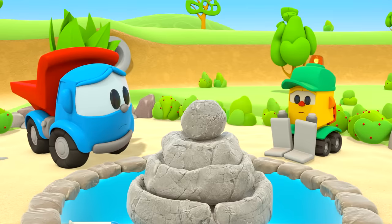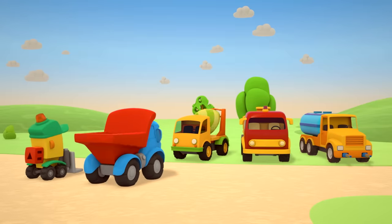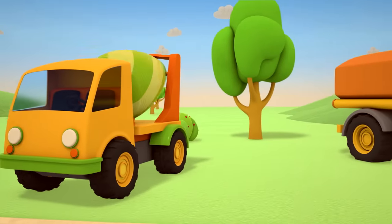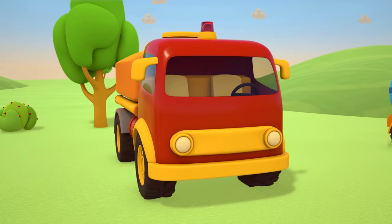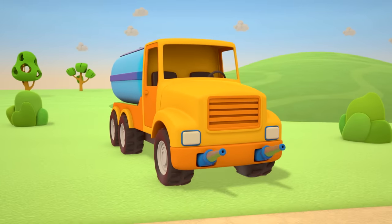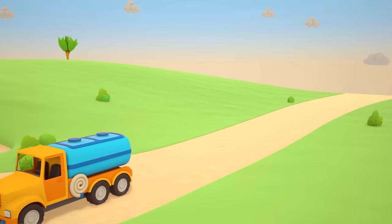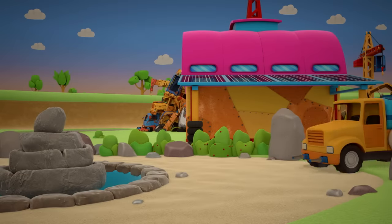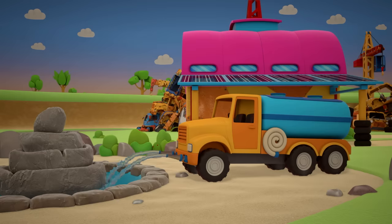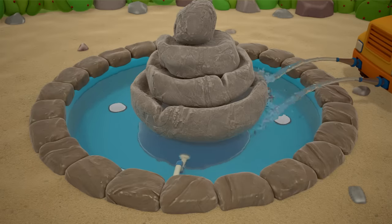It's not working. Oh. It looks like we forgot the water. Which vehicle carries water? The cement mixer? Huh? Mm-mm. The gas tanker? Oh. The water tanker! The water tanker will pump water into the fountain. Thank you!